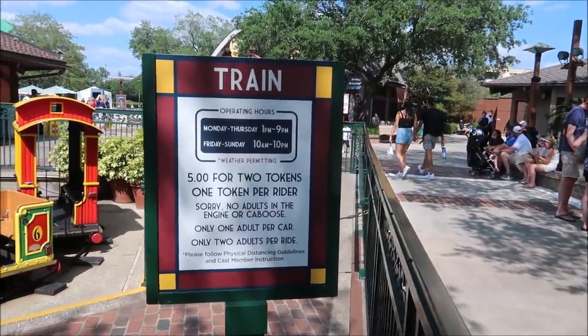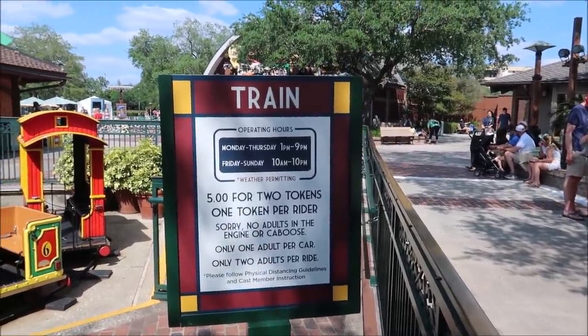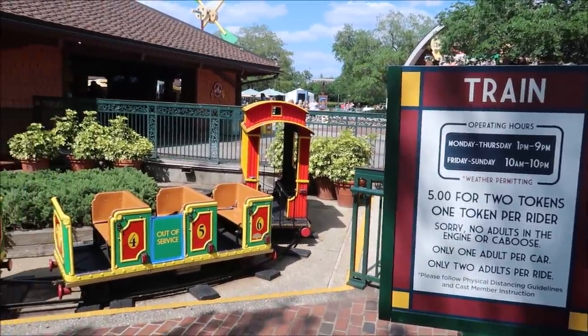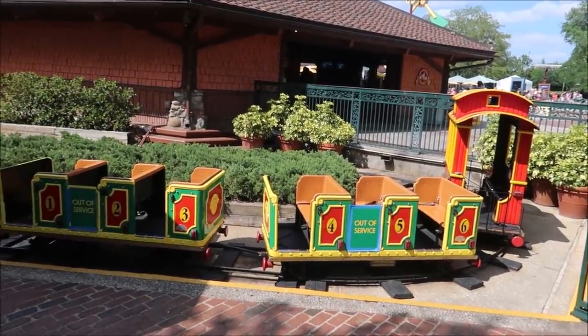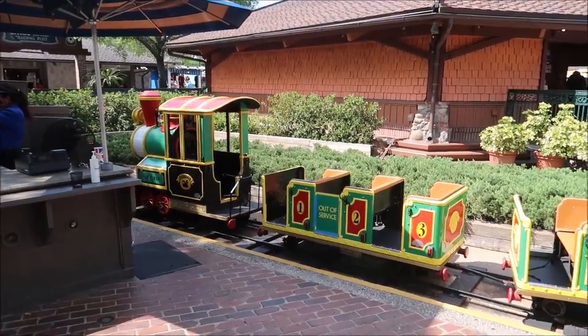But I did find out I can use my extra token to take a ride on the Rio Grande Express, the good old timer. I'm very excited. I like this too. It's a little kiddie train ride. And like I said in the beginning, some of them are kid rides, but I'm a kid at heart and I absolutely love train rides and carousels.